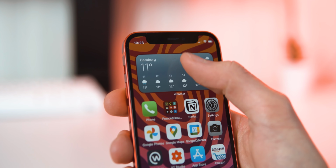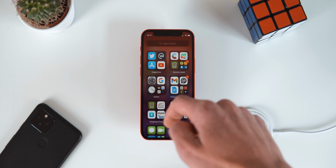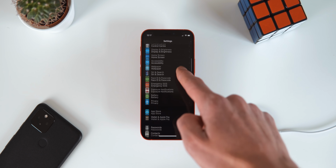Widget stacks are really handy in my opinion, by the way, as they let you fit more into the same space. And the app library finally lets you have just the things on your home screen that you need all the time, with everything else out of the way.